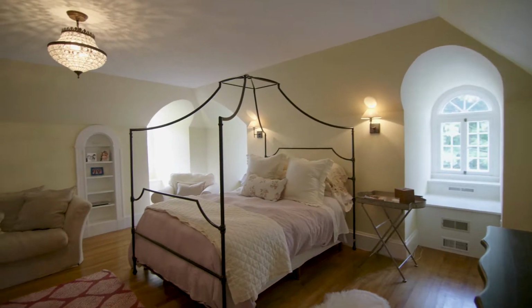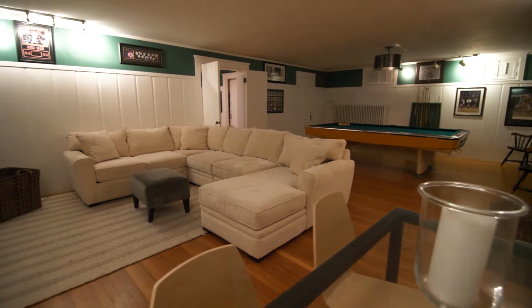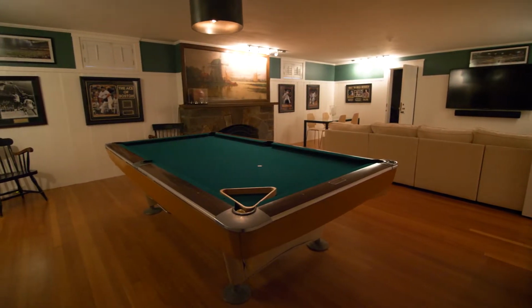On the upper level is another bedroom and bath and an exercise room complete with sauna. While on the finished lower level is a sizable family room ideal for watching the game or the latest movie.